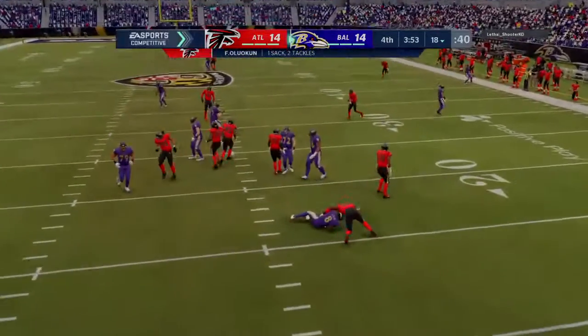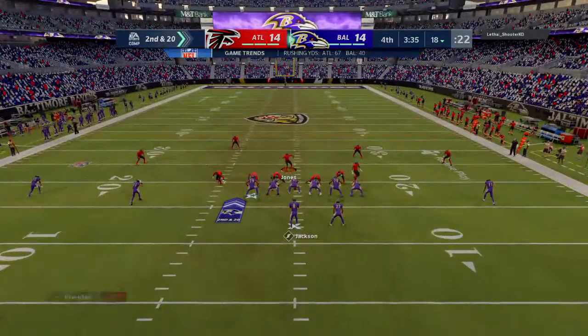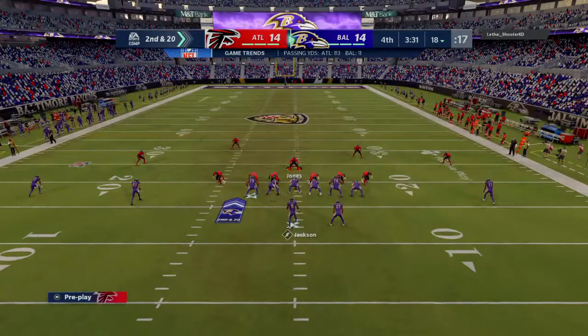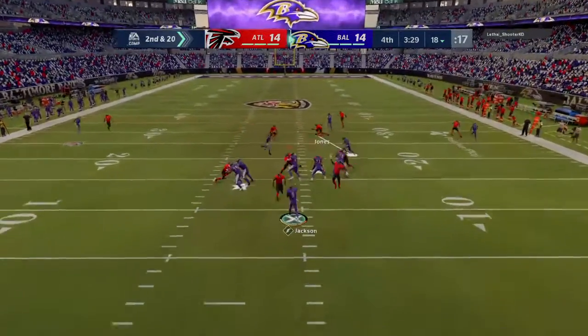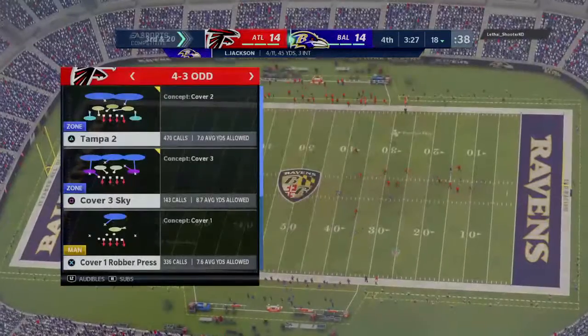Pressure brought in, and the Falcons get there for the sack. So now 20 yards to go on second down after the sack. Work to be done. Another try after the first down sack. Jackson over the middle, and it's incomplete.